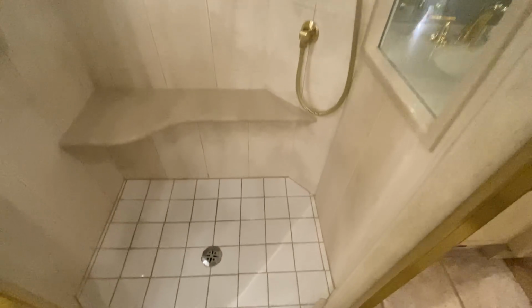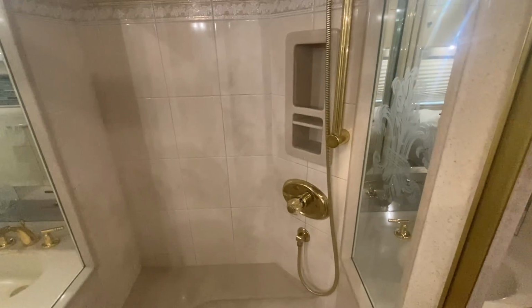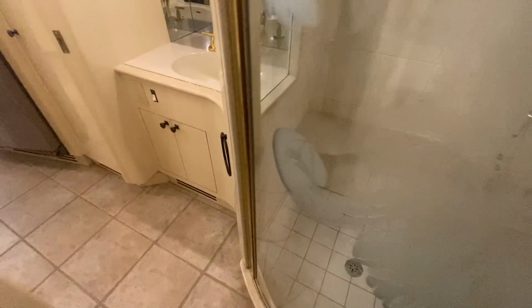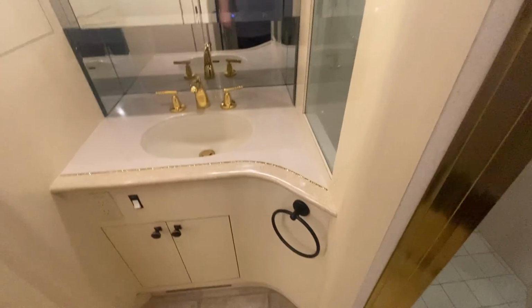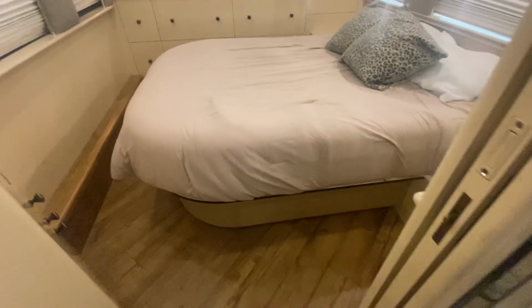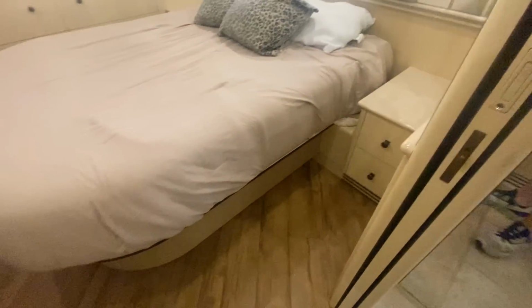All the grout lines and everything is very, very clean. All the tile work and everything, all the glass is just super clean. You can tell the pride of ownership that was taken with the ownership of this coach. It really gleams through. So coming on in back to the bedroom, we got a queen size east-west bed.